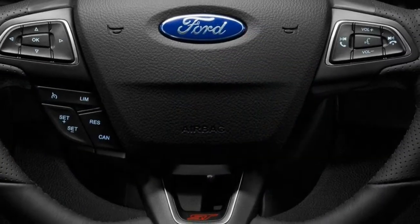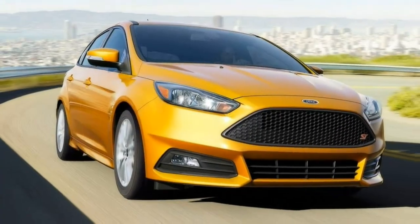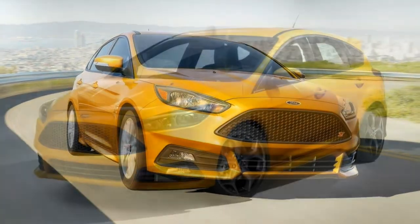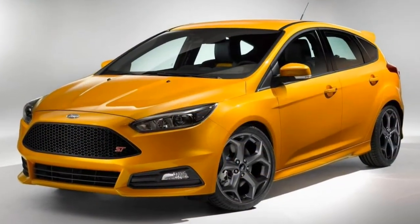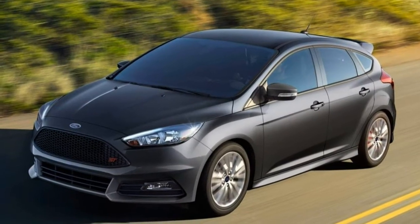Braking. A softer pedal than we'd prefer, but power and fade resistance are ample. Consistent braking runs with good stability during full ABS panic stops. It stops in 109 feet from 60 miles per hour.